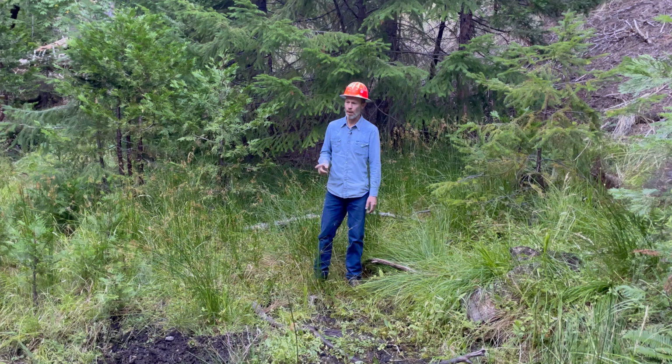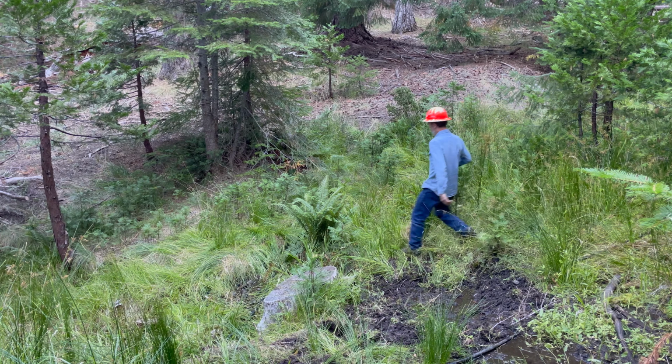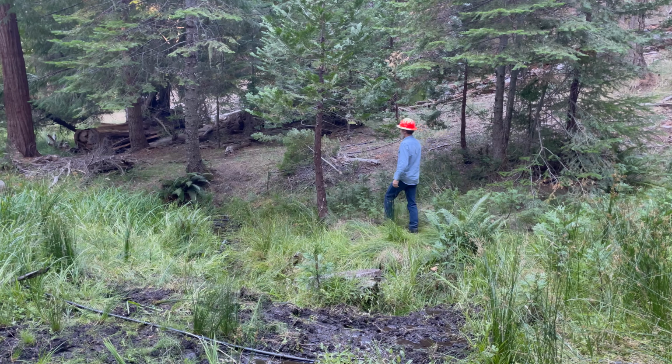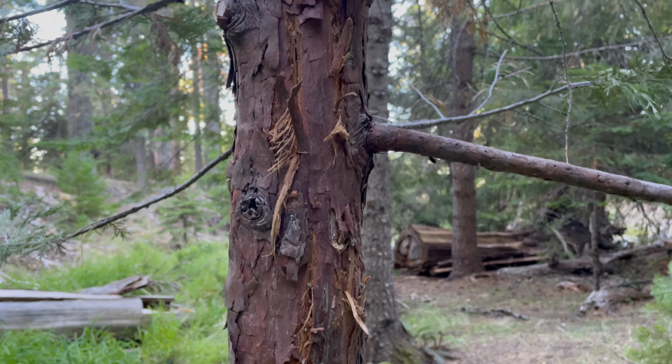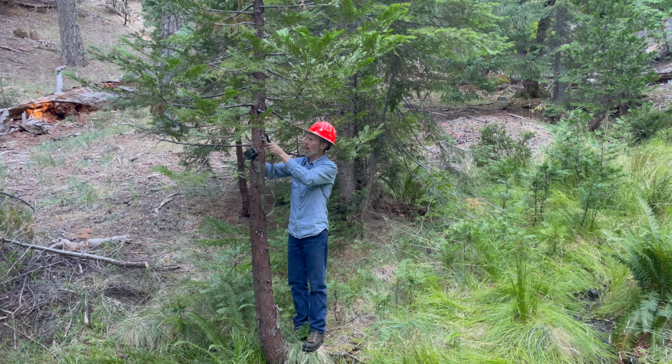Put a trail camera up here, see what they're up to. This little cedar tree might be a good spot. Has a clear view of it. They've already tore this tree up. Claw marks on it. Hopefully they don't get to this camera too.